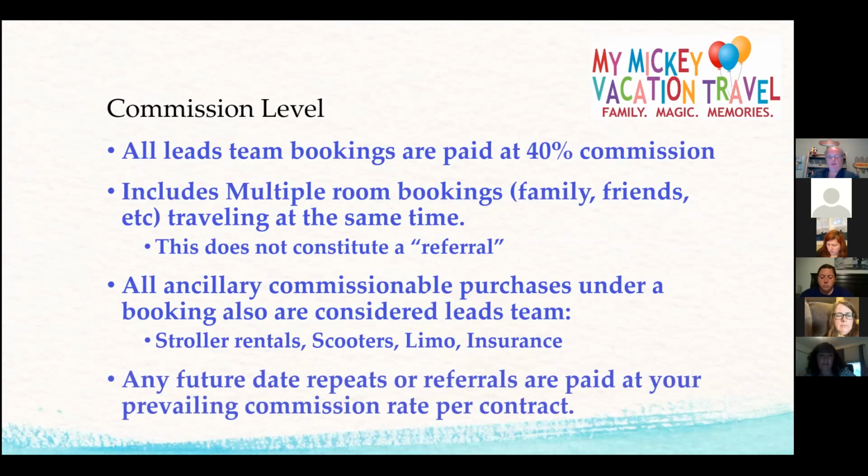Now, this is the important part. Any future date repeats or referrals are paid at your prevailing commission rate. So if that client now comes on and starts talking to all their friends and they want to book vacations that aren't part of that same vacation, and they start referring people to you, those are all paid at your rate. Those are not leads team. And if that client wants to come back next year because you did such a great job and they rebook with you, that is not leads team. That is your contract rate.